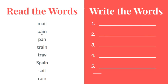AI says A. But here it's just the A. There's no I. This is not going to follow our AI vowel team rule, which means it is not going to say long A. Instead, it's the closed syllable, so it's going to say short A. AI says A. AI says A. Notice I skipped over this one. It has an A followed by another vowel, Y. We learned that AY also says long A, but notice the spelling has changed because that long A sound is at the end of the word.